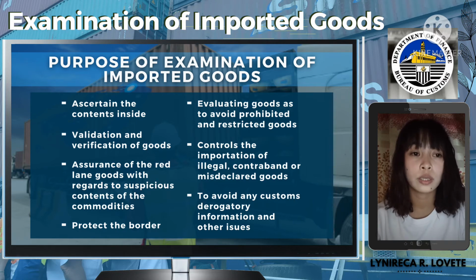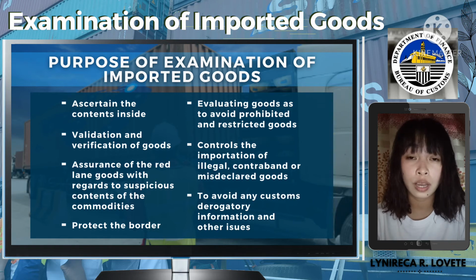So the third one is the assurance of the red lane goods with regard to the suspicious contents of the commodities. This is to give assurance that the commodities that fall in the red lane selectivity really have something suspicious inside. So it needs a physical examination by the customs examiner, as also to forbid and control the importation of illegal or any contraband goods in our territory.